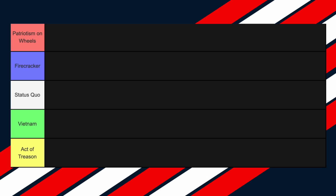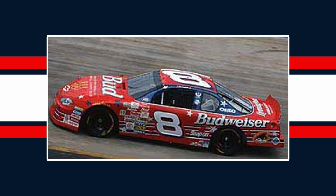But I would say the one standout element is definitely the silver number. My only problem with this scheme is they could have added some more stripes on the hood, but after that, it is such a great design that debuted in the 1996 All-Star race. Definitely in the Firecracker tier. Dale Jr. would carry the family legacy 4 short years later.